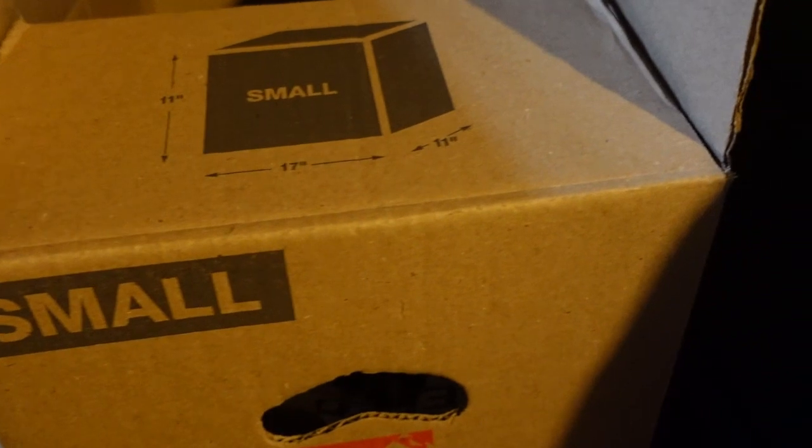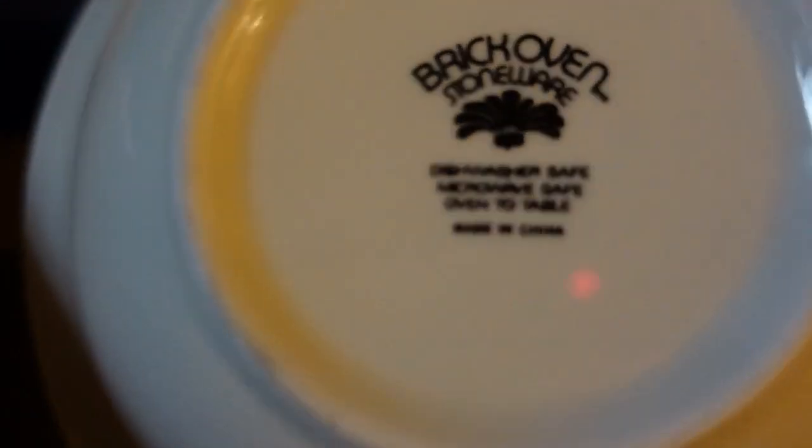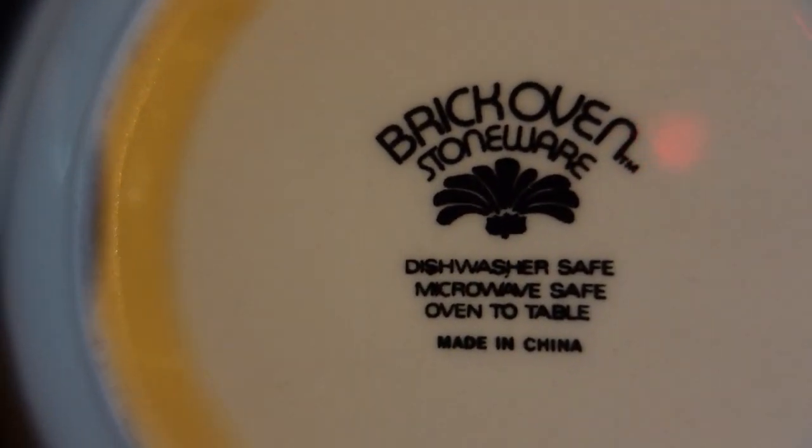I'm down in the basement. This is where I normally keep my big boxes of dishes and glassware and things like that, because I just have no room upstairs. So I sold something that's in this box. This is the Aunt Rhody pattern of these dishes. They are brick oven stoneware, and I sold this set of bowls. Let me get it upstairs and I'll tell you more about them.